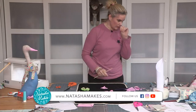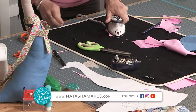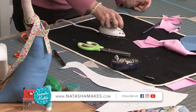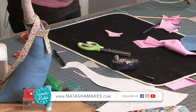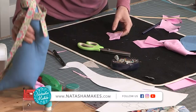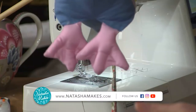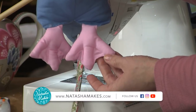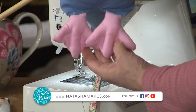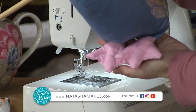But what I'm going to do is just give that a quick press, because the next thing is putting the toe detailing in. Yes, that is how I spent my morning, doing duck toes. Now, let me show you these wonderful feet that I'm very fond of. Look, aren't they fabulous? That's the one Freddie stuffed, and that's my one. And it just gives that character, doesn't it?